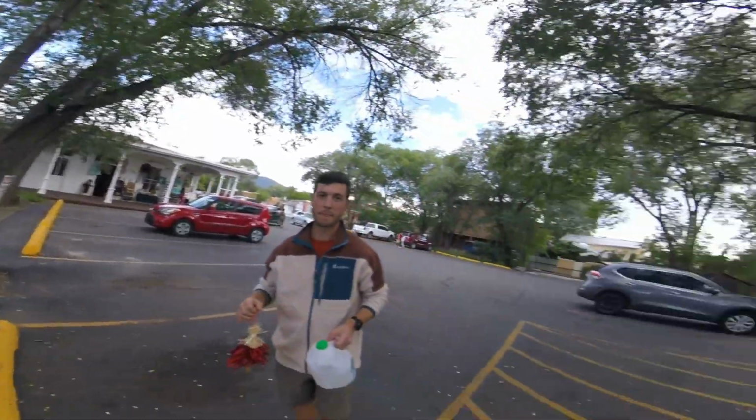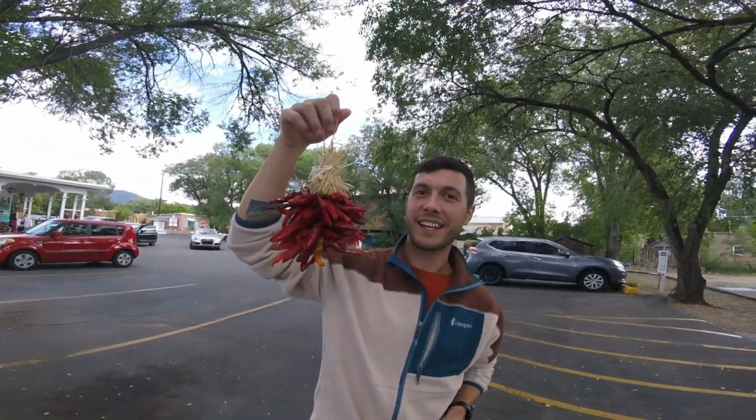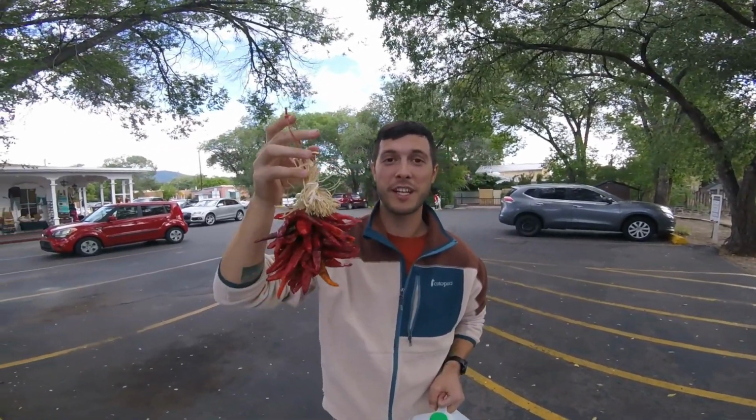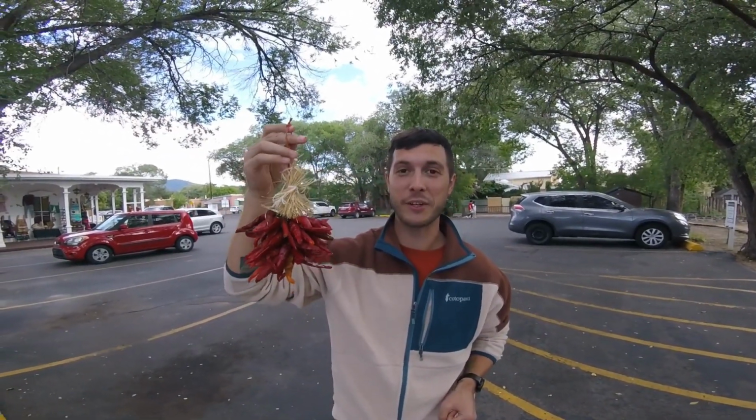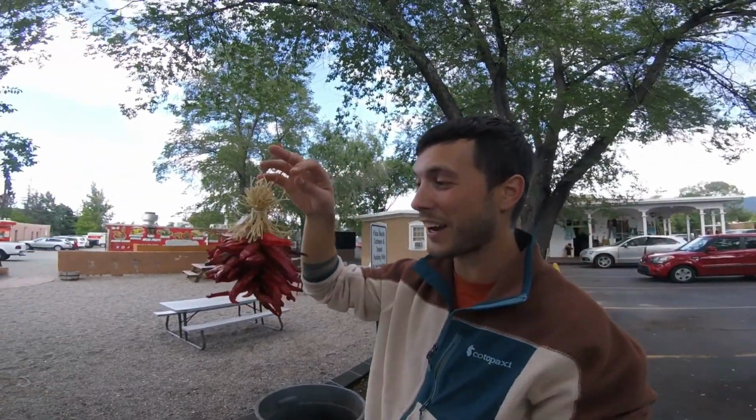There's this cute little courtyard back here, and we decided to get some Hatch red chiles. Something they do every harvest season around fall down here in the Southwest. And you see them all around on the corners of side streets and everything. There's a bunch of little stands. So this is all organic. You can eat it right off the stem here.